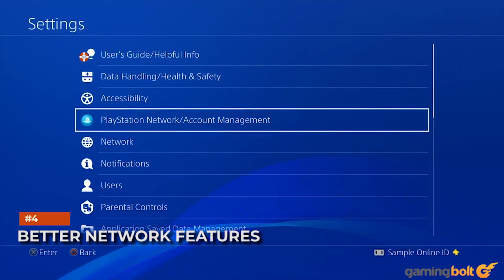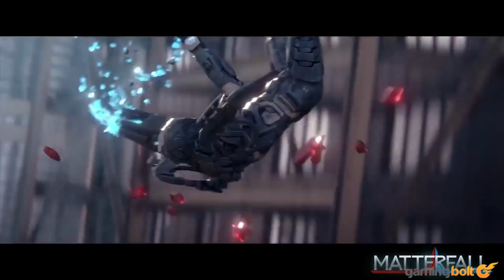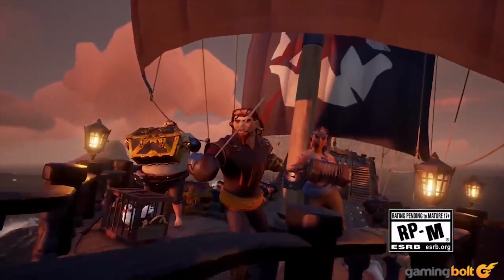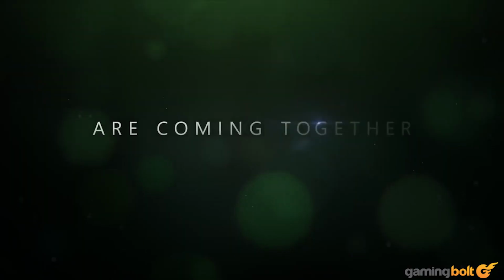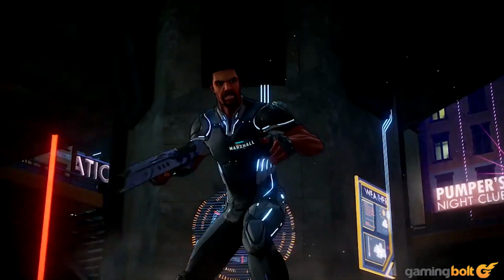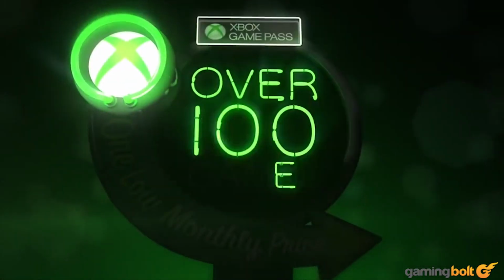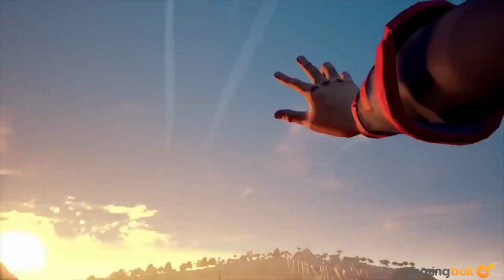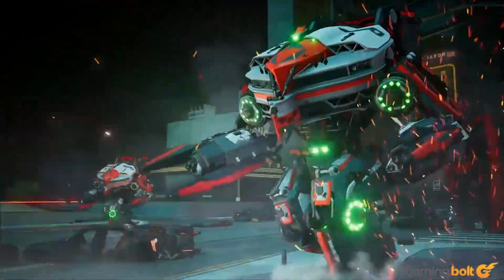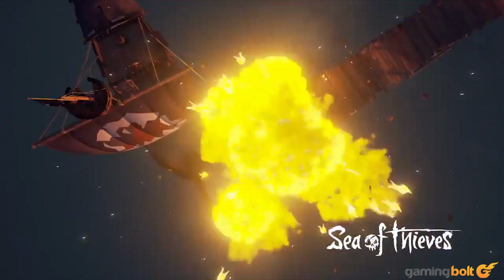Better network features. Of course, if Sony is going to insist on having their online features locked behind a subscription fee, they're going to have to make sure it's worth it. Microsoft recently wowed one and all with their announcement for their Netflix-like Game Pass service, which is exactly the kind of service almost no one would mind paying for. We don't expect Sony to do the exact same thing, though they very well might do so depending on how well Game Pass does. But we do expect them to make PSN a more beefy, more full-featured service. It's not bad right now, but we hope to see some significant improvements with the PS5.